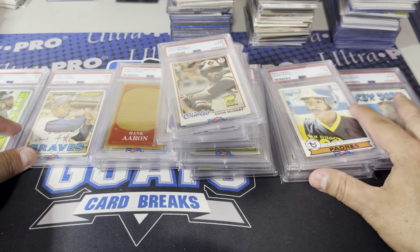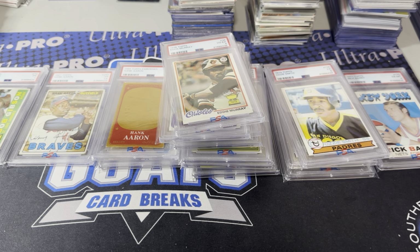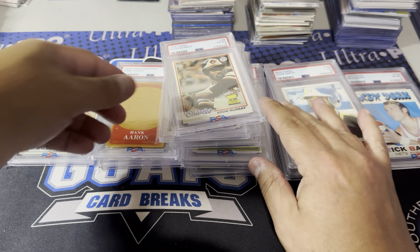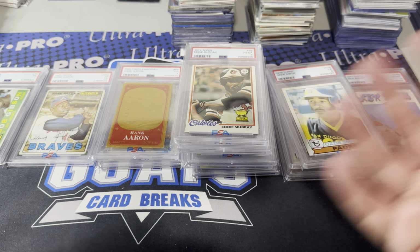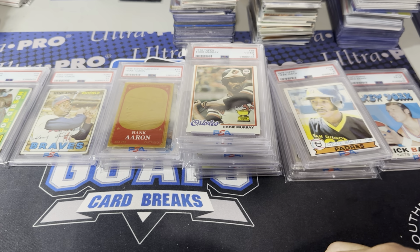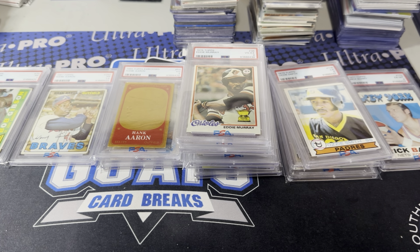So hopefully you enjoyed checking that out, and maybe you get a chance to look through and see these cards and be like, okay, if I grade these cards, they could be fours or fives, or maybe yours is even better. That'd be sweet. But hopefully you get a little more feedback on what your vintage cards might grade.